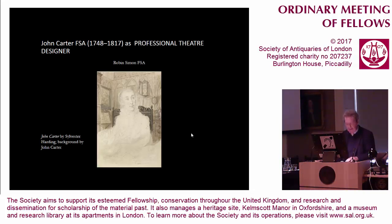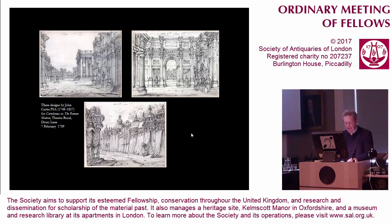There we are, right. I shall show that Carter was also a designer of sets for the professional theatre. These designs were made for the actor-manager of the Theatre Royal Drury Lane, John Philip Kemble, the brother, happily, of Sarah Siddons.